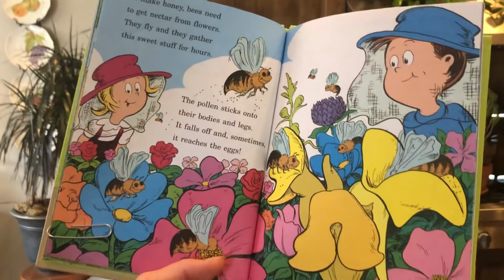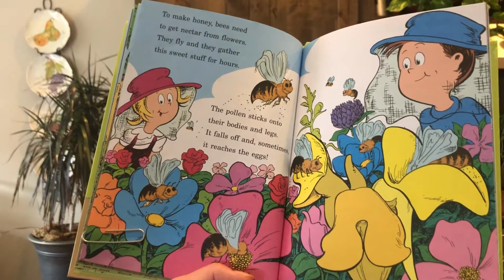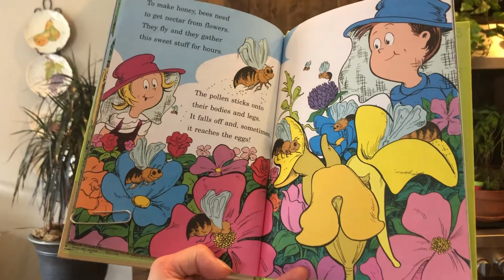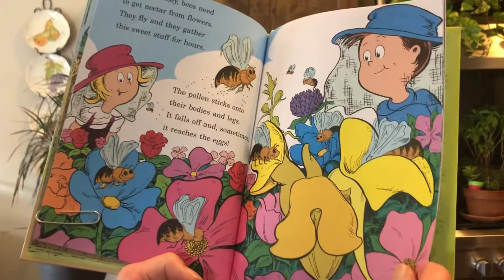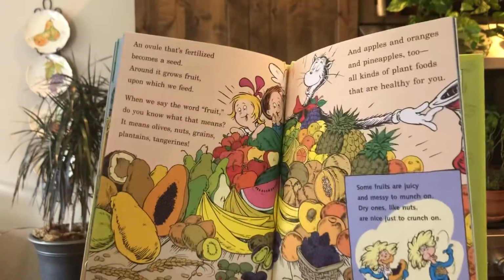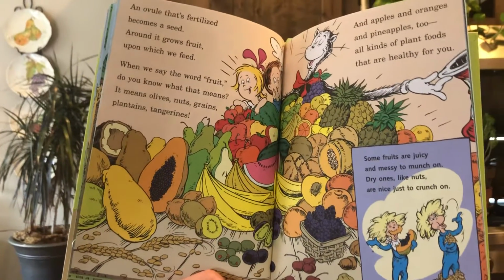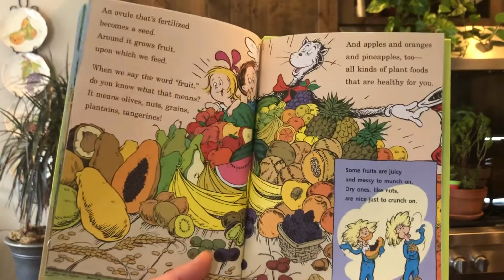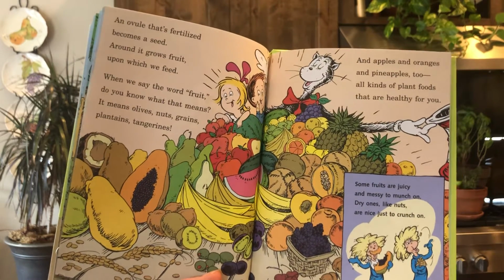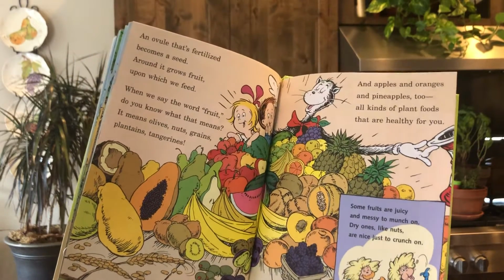To make honey, bees need to get nectar from flowers. They fly and they gather this sweet stuff for hours. The pollen sticks onto their bodies and legs. It falls off, and sometimes it reaches the eggs. An ovule, which is an egg that's fertilized, becomes a seed, and around it grows fruit, upon which we feed. When we say the word fruit, do you know what that means? It means olives, nuts, grains, plantains, tangerines, and apples and oranges and pineapples too. All kinds of plant foods that are healthy for you.